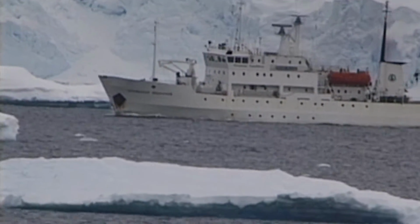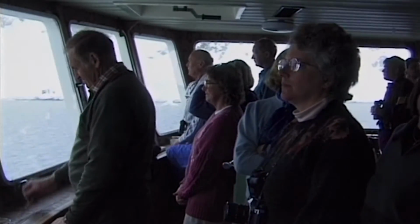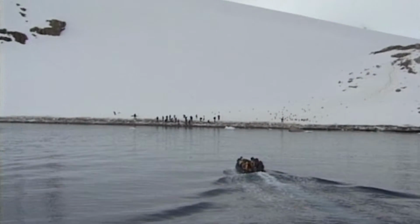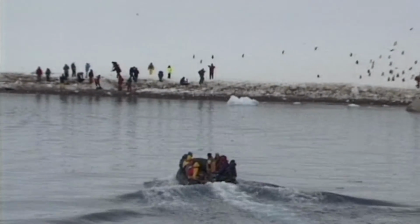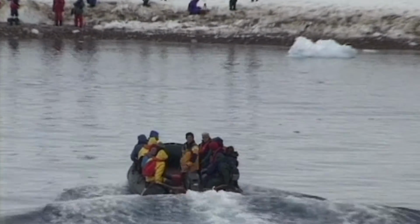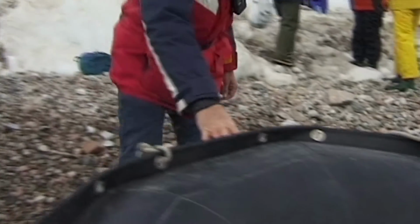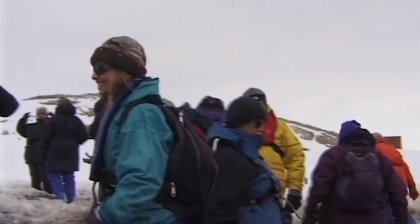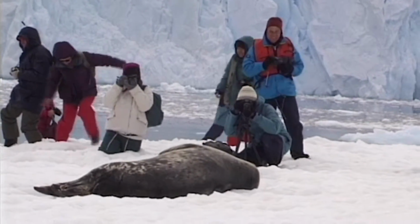Professor Molchanov is now heading for the highlight of the whole trip. And on the bridge, there's a buzz of excitement. More so in the Zodiacs. Because we're landing on mainland Antarctica. Hello, welcome to Antarctica. Up to now, we've been on islands, not on the Antarctic Peninsula itself.